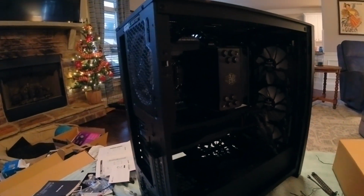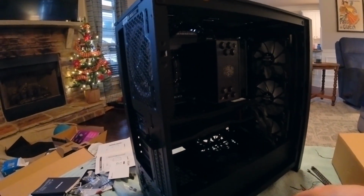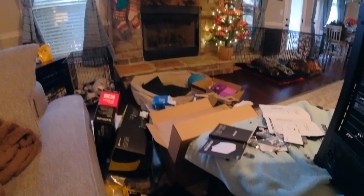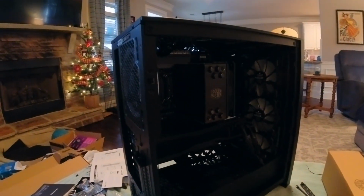So I'm going to put the back cover on. I'm going to leave this open, so if I have to troubleshoot anything when I boot it up and start to install Windows, then I got to put away all my trash. And yeah, we'll come back for the install and see how it's running.